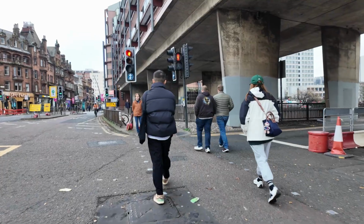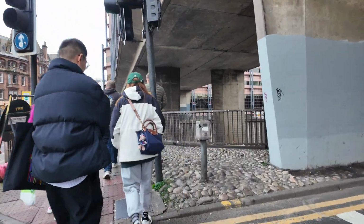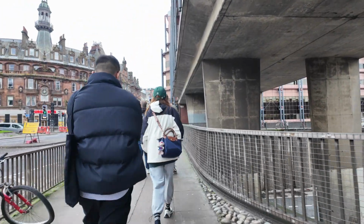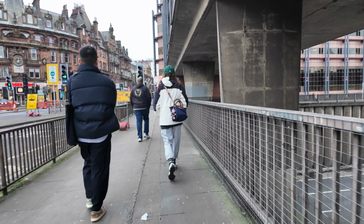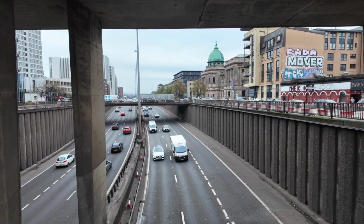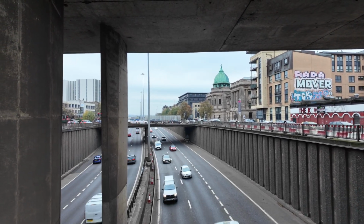The M8 motorway effectively severed Charing Cross in two, creating a physical barrier and a source of noise between the city centre and the West End. The M8 project, while intended to modernise Glasgow and improve traffic flow, left an undeniable scar on Charing Cross, sacrificing a significant part of its architectural heritage.